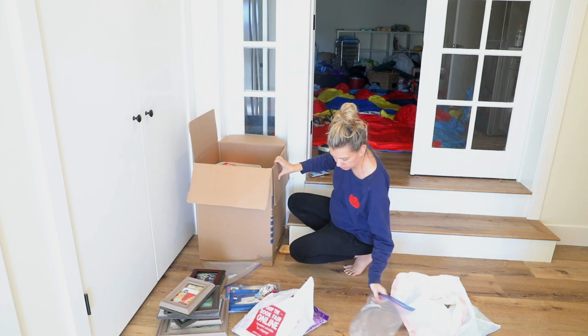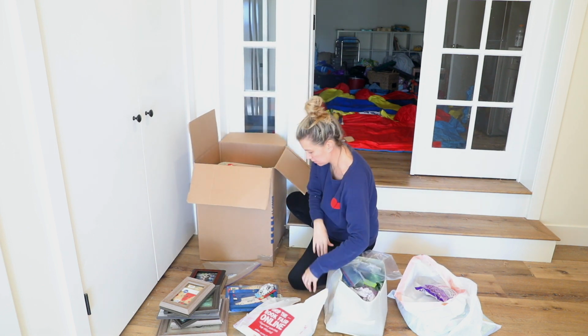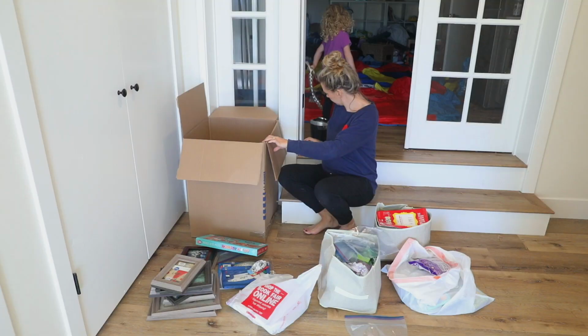Luckily, they just picked up the bins and put the whole bin in the box rather than unpack and individually wrap everything. They just kind of shoved everything in the box. So that really helped me unpack.